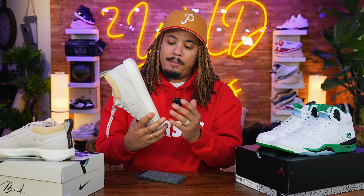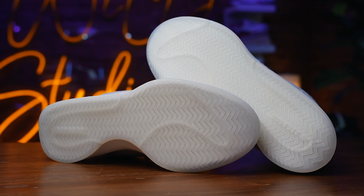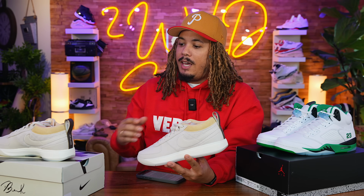Overall though, the bottom has a really nice herringbone all throughout the shoe. Very basic, but it works. I like the price point on these. It reminds me a lot of how Paul George came out with his initial releases. I think they were going for like 120.